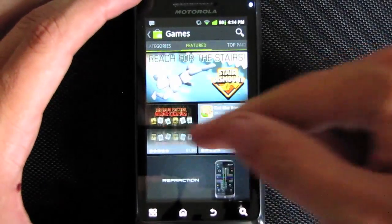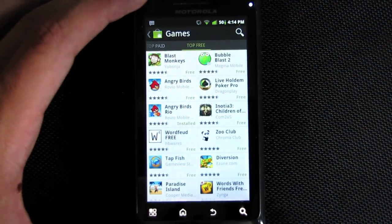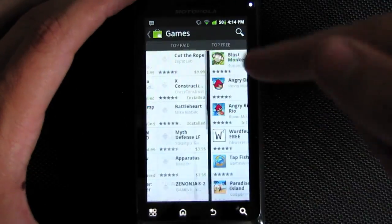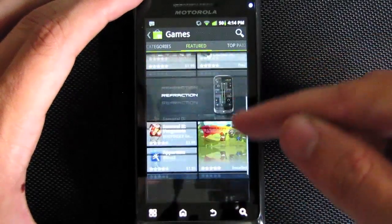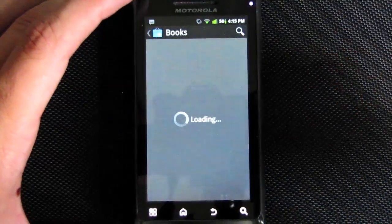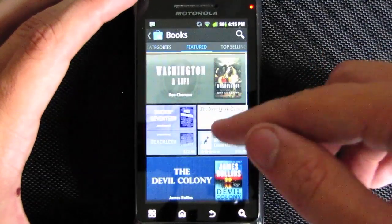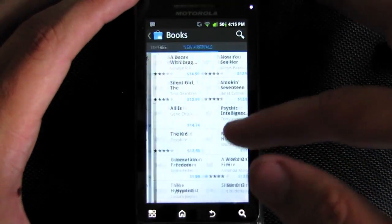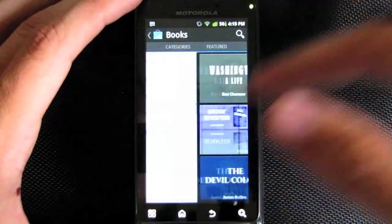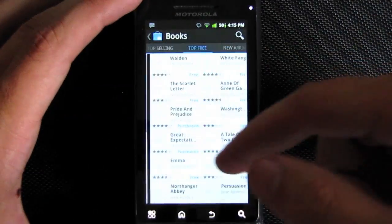Same exact thing with games here. You have categories, featured, top paid, top free. You don't have the other three categories for this one, but you do have these, which is nice. Okay, then you have books, where you can buy all of your books from the Google app book market here, or whatever you want to call that. You have new arrivals here, top free, top selling, featured, and categories, just like all the other app categories here.